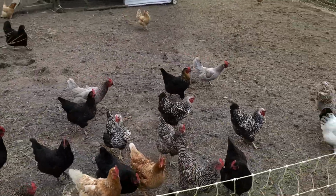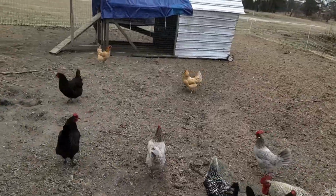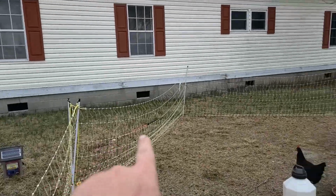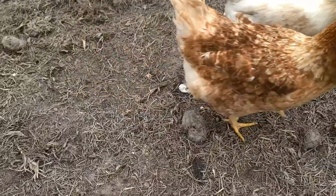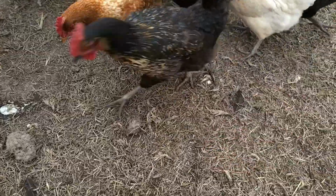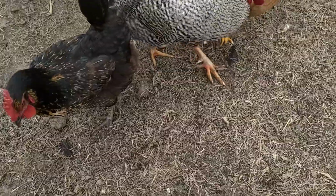I've got some pretty chickens here. Got a bunch of kinds. But we're gonna get in here real quick. See, all this was grass, just like that out there. And what these chickens have done is scratched and scratched and pooped. And look at it. They've eaten up all the grass, turned it into good compostable organic matter. And look at all the chicken poo.